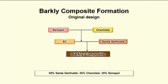What are you doing in the Barkly? In the Barkly, we've obviously got lots of straight Santas up there. So it's the Charolais Senepol bull put over the Santa cow, which gives us what we call a BC, or a Barkly composite, which is 50% Santa, 25% Charolais, 25% Senepol.